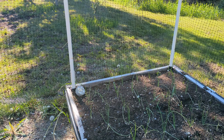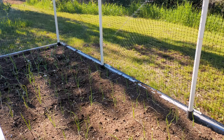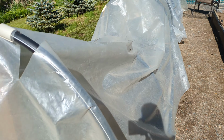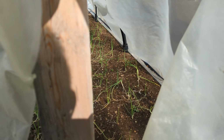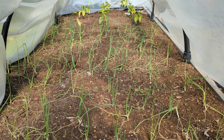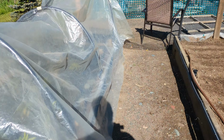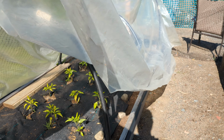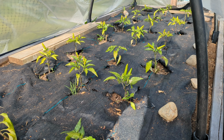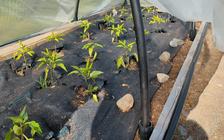Looks like the vast majority of them survived. There are a couple spots where a few onions are missing, but everything's looking good. Here, let's look in here. We do still have a little bit of poly on. Weather hasn't been spectacular, but more onions, pepper plants. Let's see the rest of the row here. These pepper plants are doing okay. Not good, not great. They're putting peppers out already, but they haven't put on any new growth yet. So we'll see what happens.